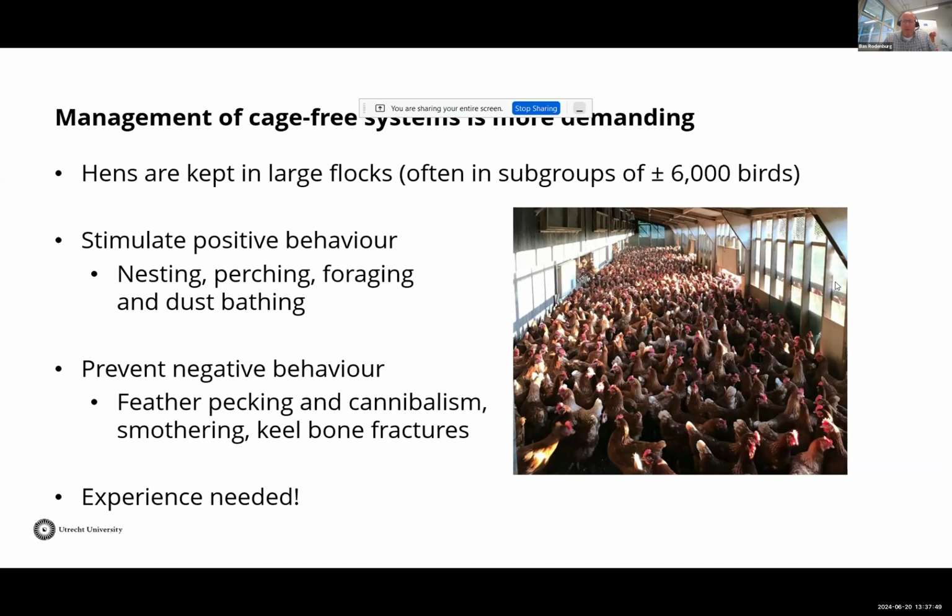Behavior in those large groups is very important also as a tool to realize good animal welfare. It's about stimulating positive behavior, enabling birds to nest, to perch, providing good litter for foraging and dust bathing, providing enrichment materials. And it's also about preventing negative behavior, such as feather pecking, cannibalism, piling and smothering, and keelbone fractures. And to manage these cage-free flocks in a good way, experience is needed.